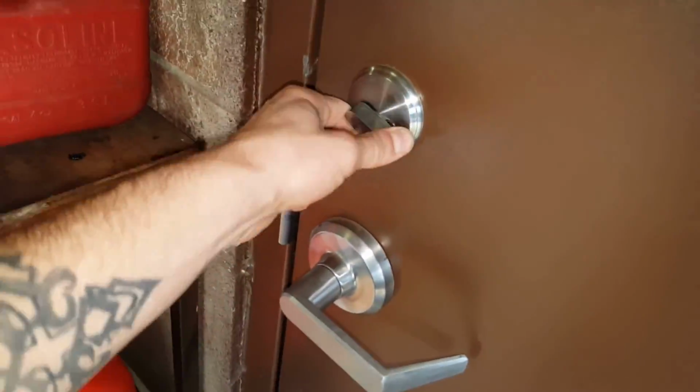Boiler and chiller and cooling tower. So, walk through this door here.